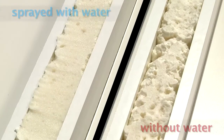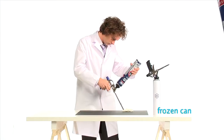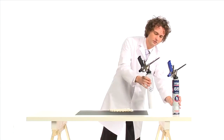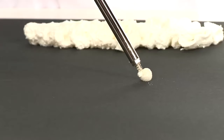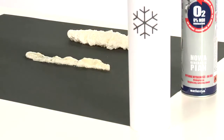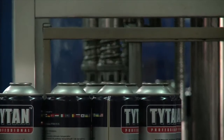Therefore, it is recommended to spray the application surface and the foam with water. The quality of the cured foam is also affected by the can temperature, ambient temperature, and atmospheric pressure. In cases where the can temperature and ambient temperature are too high or too low, the product quality and yield can be significantly lower. The foam consists of reactive chemicals.